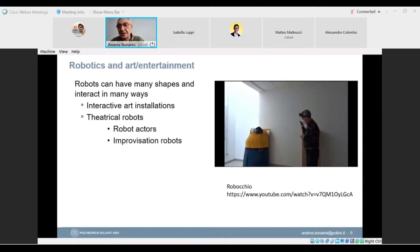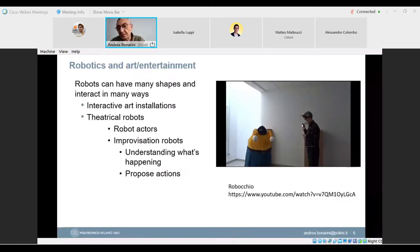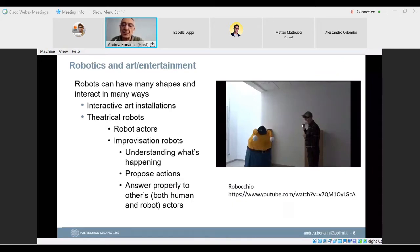We are improving this situation by implementing improvisation robots, so able to understand what's happening on a scene that is not scripted, but is invented on the fly, and propose actions, make the action continue on stage, and answer properly to the others, so both other robots or human actors that can be on the scene. The typical improvisation setting is starting from some suggestion from the public and then develops according to the fantasy and the interaction of the persons.